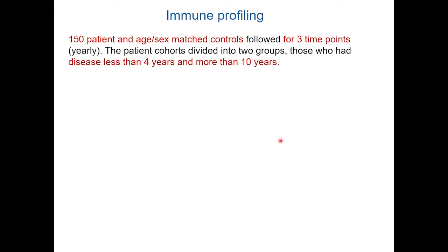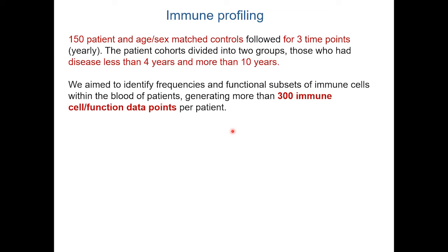So keeping that in mind, we've set up to perform this extensive profiling to determine the frequencies as well as functionality of these subsets that I just mentioned, including B cells and other innate subsets. So we have 150 patients, age-matched controls, 3 different time points that were collected on a yearly basis. And these patient cohorts were divided into 2 groups, and we think this is important for our cohorts because we have a subgroup where about half of the patients have had the disease less than 4 years, and the other had the disease for more than 10 years. And this is, I think, quite unique to our study as well.